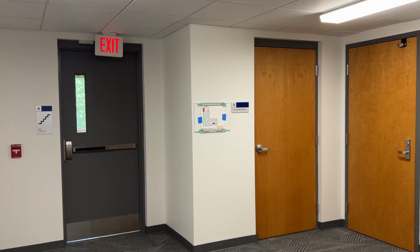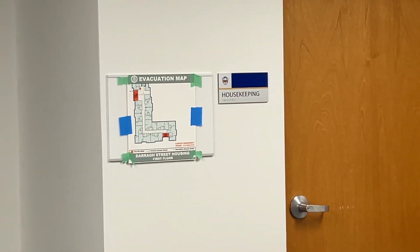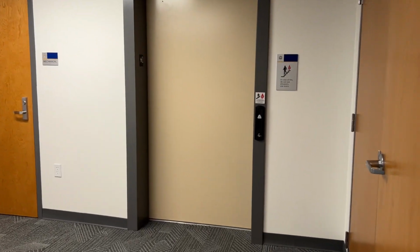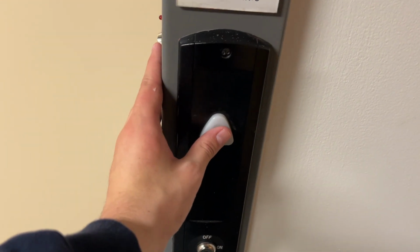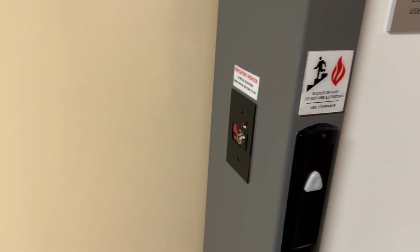This is the elevator at 431 Darragh Street, Darragh Street Housing at the University of Pittsburgh in West Oakland, Pittsburgh, Pennsylvania. It's a Schindler 330A HJ. Empty fire recall there, well that's FE, okay, switch. It was installed in 2007.